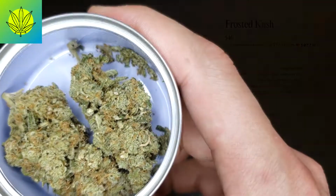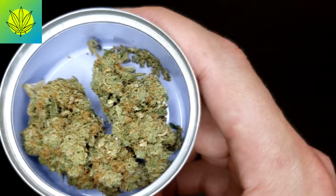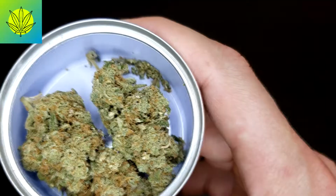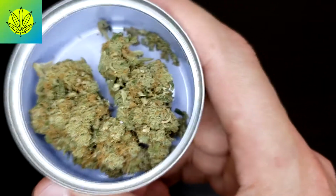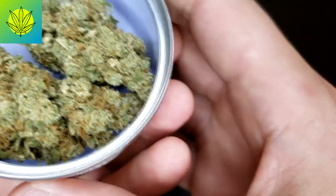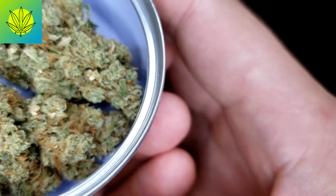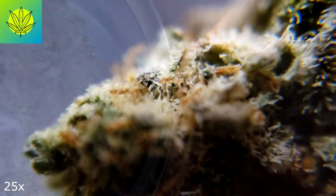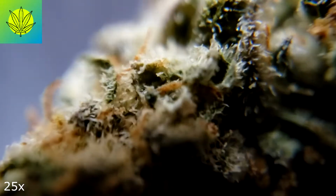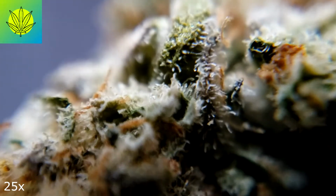This particular strain actually has 20.9% CBD. Now that's including both CBD and CBDA. And as they say, it is top shelf and indoor grown. And really, take a look at these buds. You can see so many of the trichomes in there. I'm going to try to get some up-close shots with my camera in a little bit here so you can really see the quality of these cannabis buds.